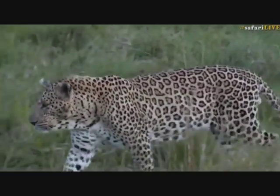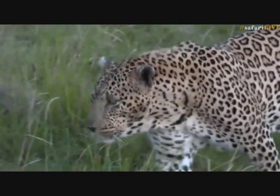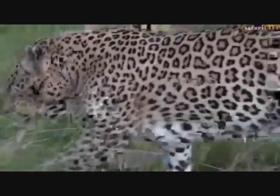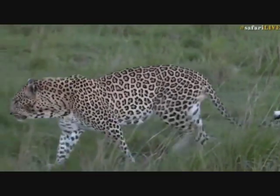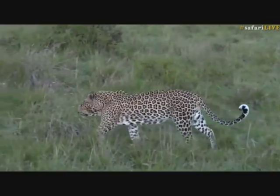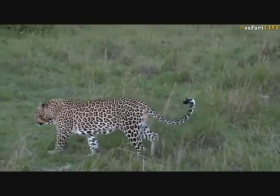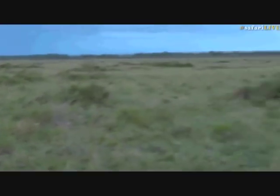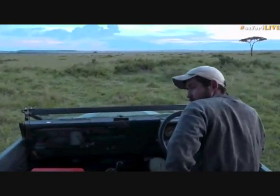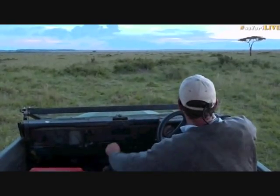Beautiful dewlap hanging down below his neck there. And wonderful to see that he's so relaxed with us, passing just a few meters past the vehicle. Oof, he is a fine, fine specimen. Great. Well, good start, good timing. Thank you for jumping back on board with us, because as soon as you rejoined, he decided to get his act together.